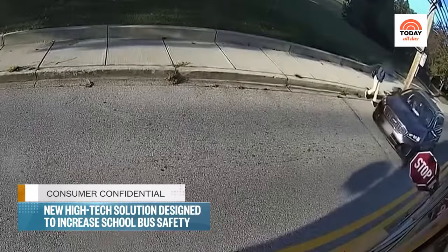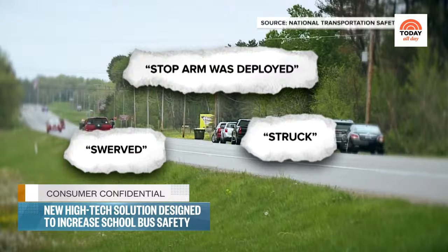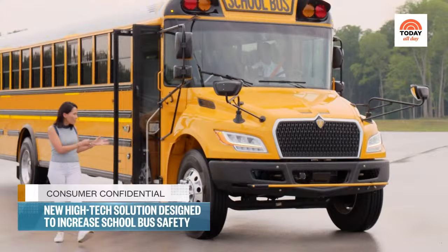According to a government report, 13-year-old Evelyn Gurney was run over and killed by a driver in Wisconsin as she prepared to board her bus. The report stated the stop arm was deployed when the driver swerved around it and struck her. But new technology aims to make it safer for students by enabling buses to communicate directly with cars.